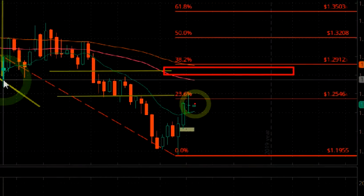So these are some of the things you have to decide: how am I going to handle entering in the middle of the trend. What you could do is if you entered right here, you could put a stop below here, at least to protect your downside, and then just try to get in here and there.